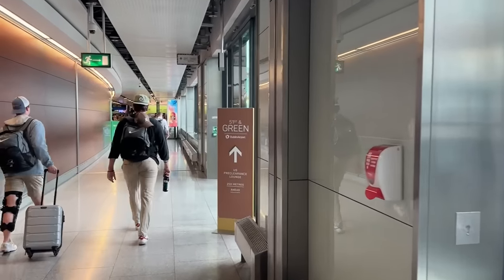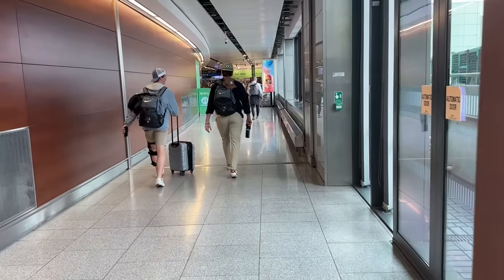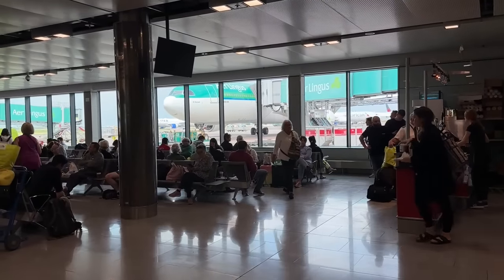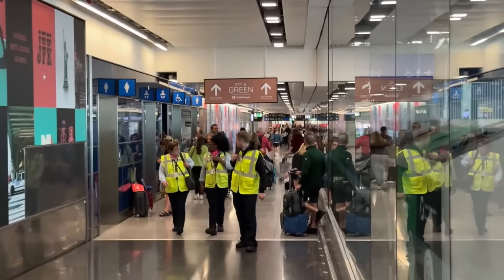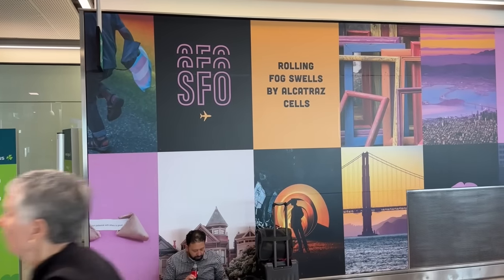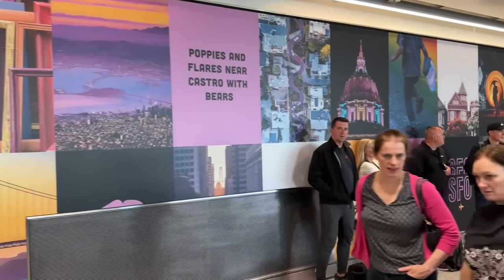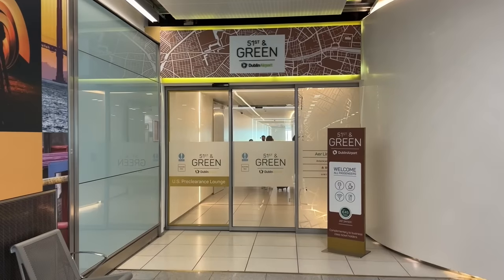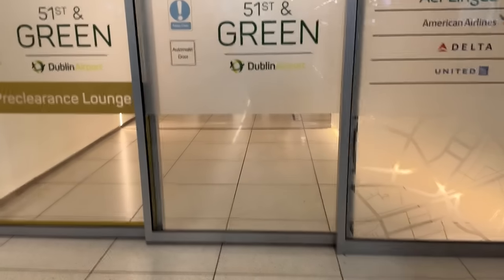When you get out of pre-clearance, you're going to find yourself here on the ground floor of the Terminal 2 United States wing. Feels kind of weird being on the same level as the airplanes, but you're going to head down this long corridor which has mostly shops and a couple cafes, in addition to some of the gates, although as you'll see later, most of the gates are upstairs. Where we're heading, however, is past the SFO mural to the far end of the Terminal 2 wing, where you find 51st and Green. It's the lounge specifically for business class passengers on these US bound flights.